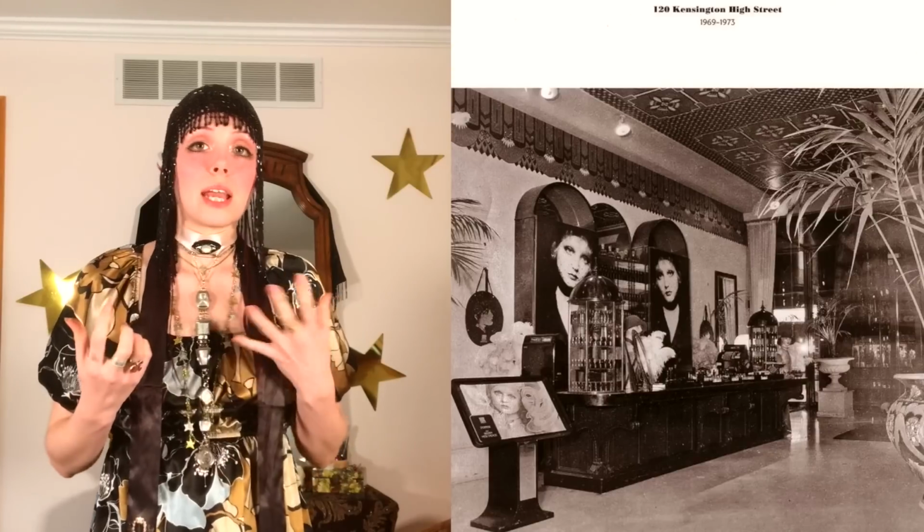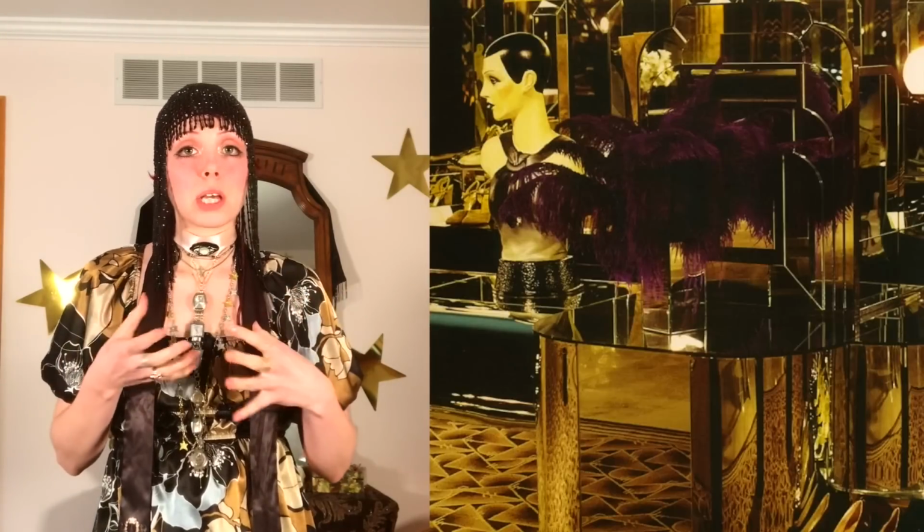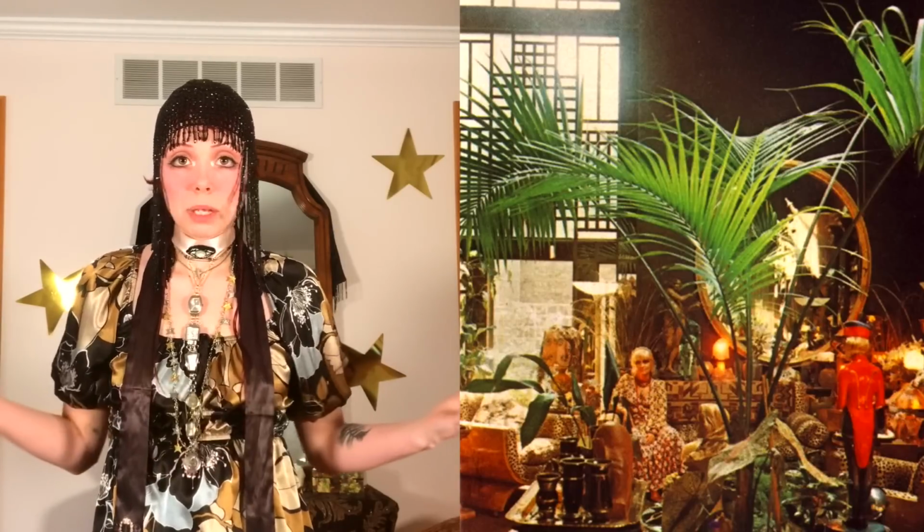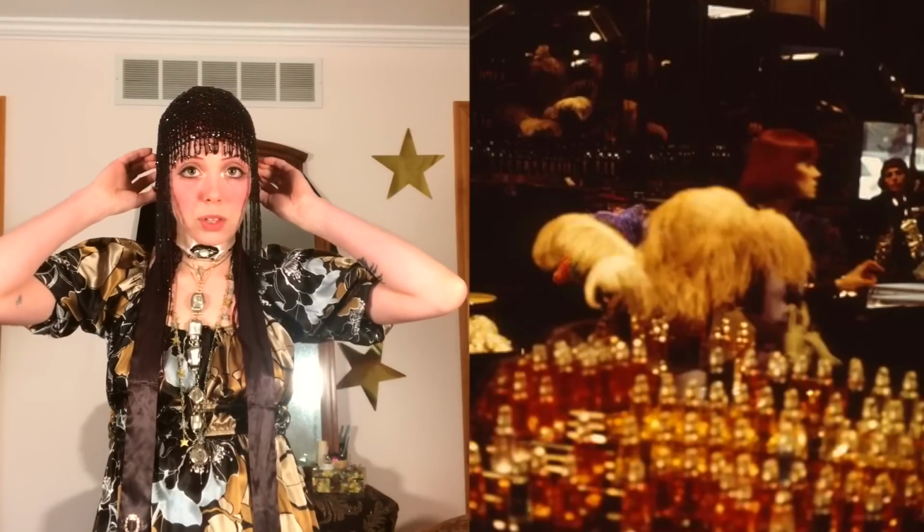All right, the last two different aesthetics that we're going to talk about here. We've got Biba next. So let's hop in. One of my favorites, and I feel like this one goes really hand in hand with glam because a lot of the glam artists of the time were shopping at Biba. So kind of a play off of that, but with a couple other more specifics that I'll talk about now.